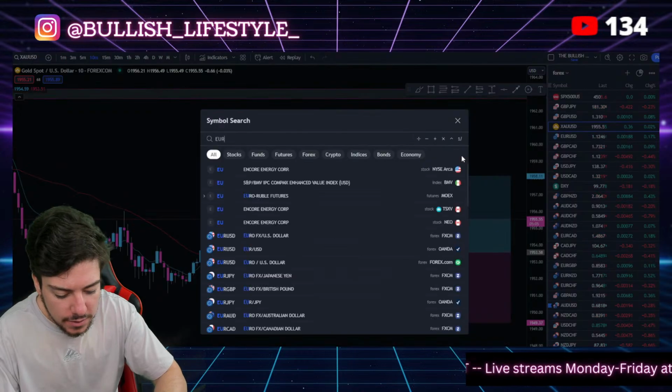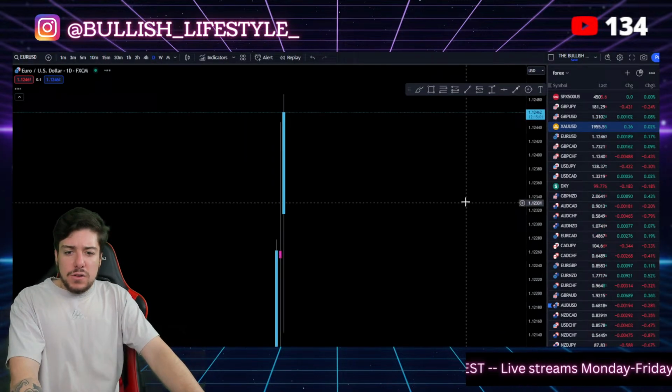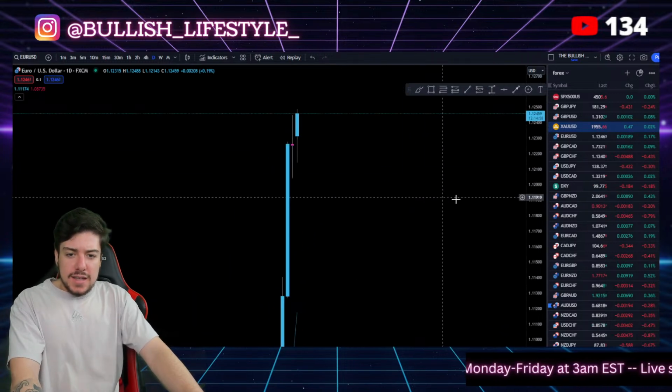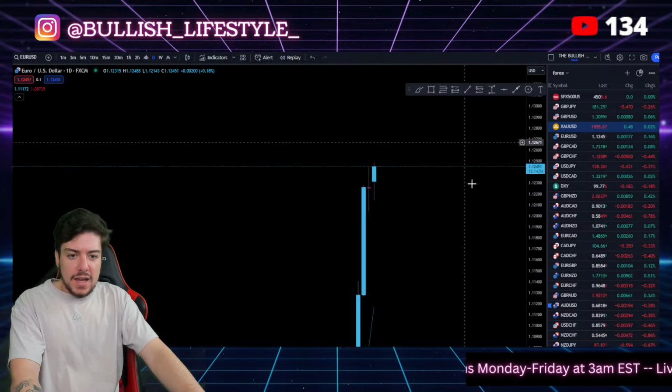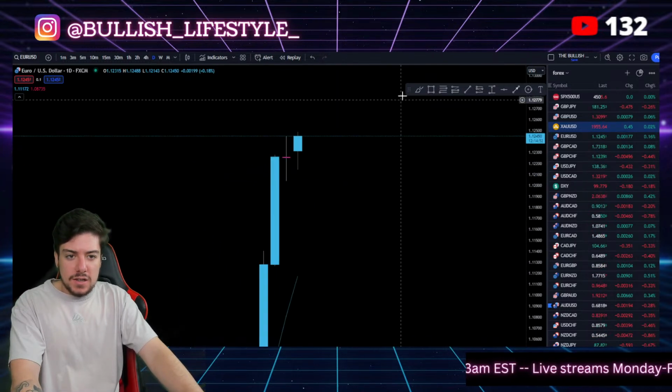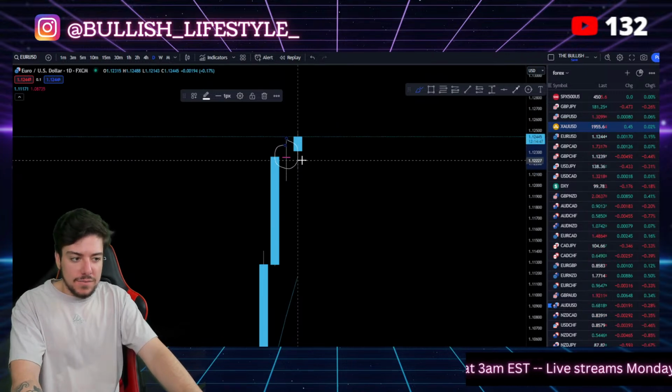Euro USD. All right, Euro USD. When it comes down to Euro USD, look at this daily candlestick. We had a very strong bullish candle, and then we had a continuation candlestick. This is not a reversal. This is literally a continuation candlestick. This is just momentum maintaining itself.